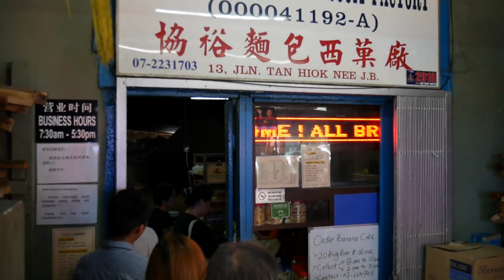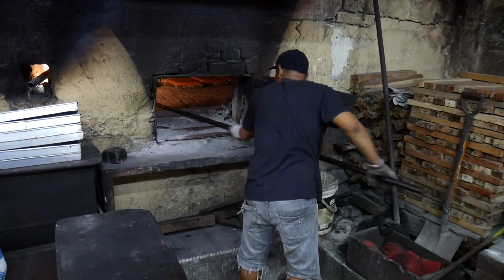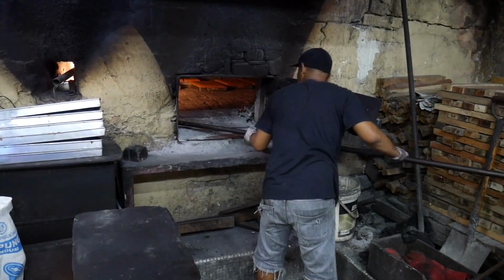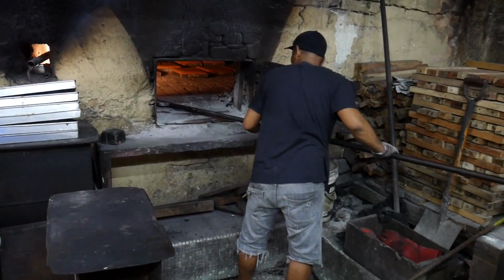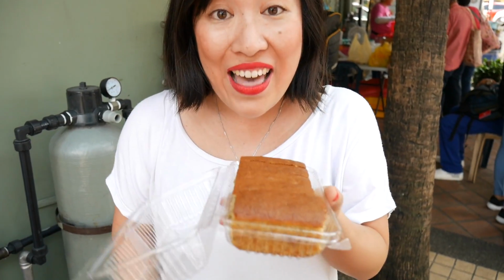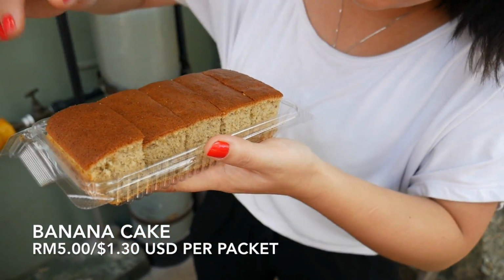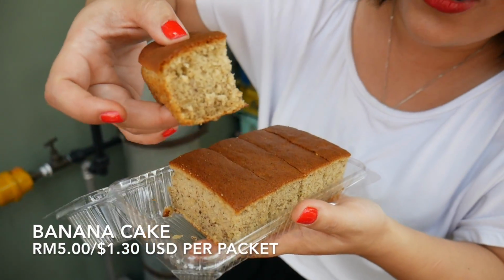Our next stop is a bit of a Johor Bahru institution, this bakery behind me which has been operating since 1919, and they're using the same wood-fired oven that they used back in the day, and there are so many people queuing up for one thing, their famous banana cake. Look at it, it looks so moist. I have got to get into this.